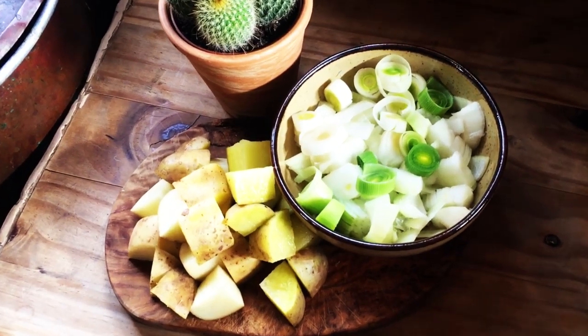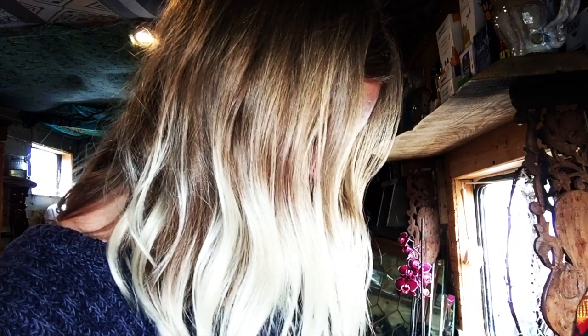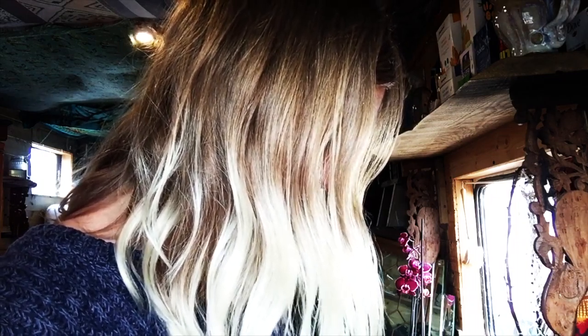So the first thing we're going to do is roughly chop the onion, the leek, and the 2 potatoes. The next job is to sauté the onion and the leek in some olive oil. Whilst I'm sautéing, I'm going to give you some fun facts about stinging nettles.